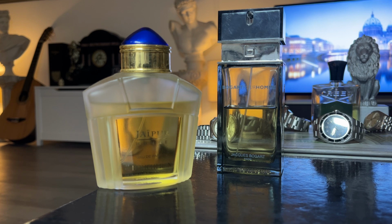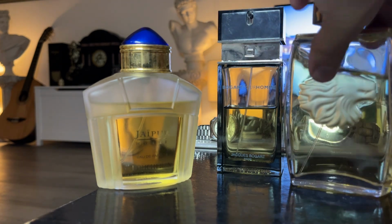Quite potent, and as with the Jaïpur, there's a sort of a mixture of sweet and fresh with this one that just works so well during the transitional season of autumn. Finally then, a really classy, gentlemanly smell, I think, here.